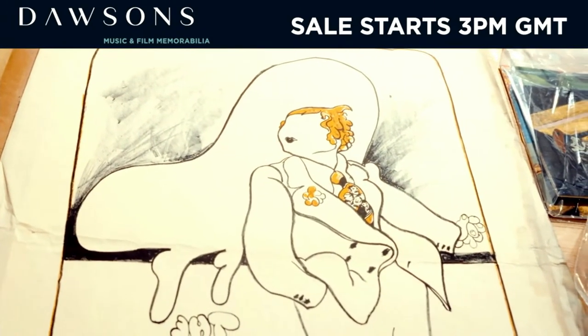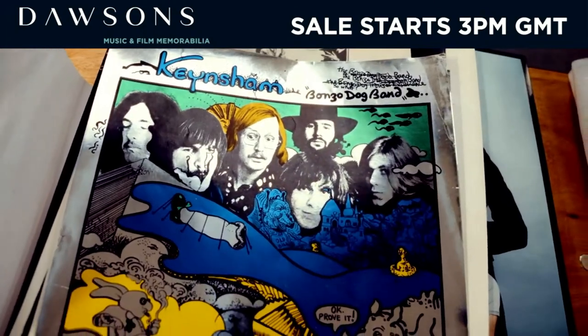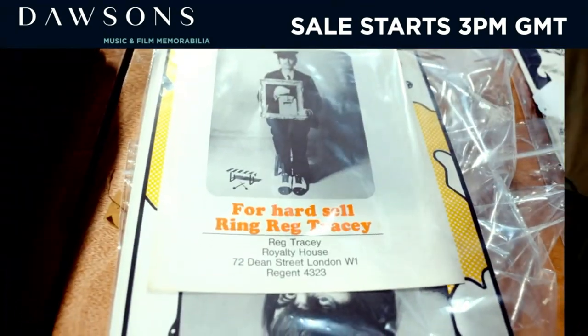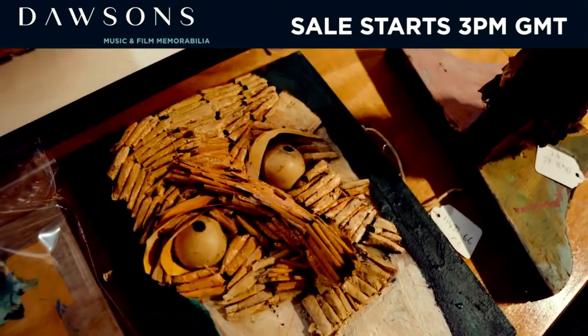So, yes, these items and others will be coming up for sale shortly, and the catalogue will be published soon. I just wanted to thank Rupert for coming in and for introducing me and teaching me more about his father. It's been a fascinating journey.